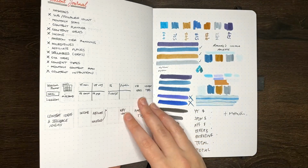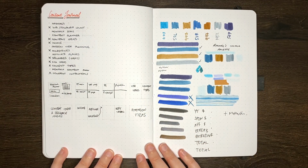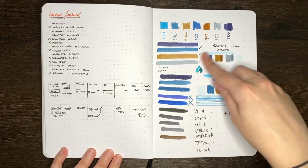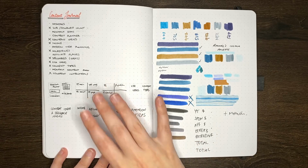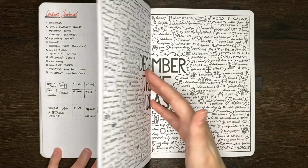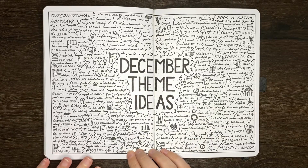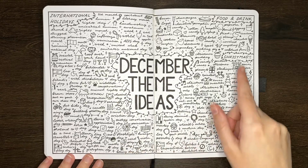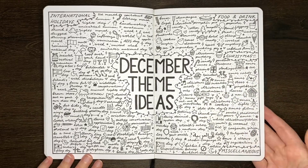And then after this, we had a spare page, which ended up being a scribble page, as you can see. I did some swatching with Rachel to pick a color palette, wrote out a list of ideas for pages in my content journal. And then after this, we're into my back of journal pages. The first of which is my December theme ideas spread, so trying to focus on themes that are more than just Christmas. A lot of theme ideas on this one.